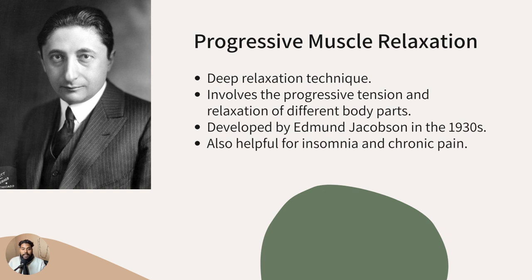It's evidence-based. There's tons of research on it. I used to do it at the psychiatric hospital that I worked at. It's very helpful. Okay. It's also helpful for insomnia and chronic pain. Oftentimes, people who are highly stressed also struggle to sleep. So if you're one of those people who are struggling to sleep and you have lots of stress in your life at the moment, this is definitely one to look into.